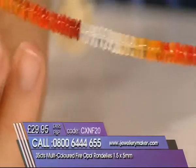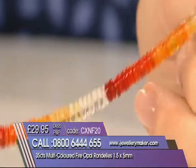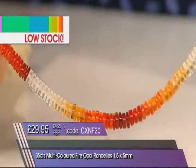We've done already the hard work for you. If you were looking at this and thinking that would make a really nice graduated colour mix, then we've already done that for you. Graduated some of those from the darks to the lights and back again. Very, very fine indeed.